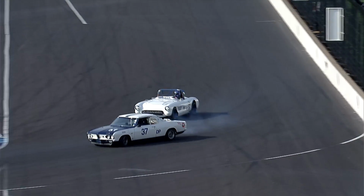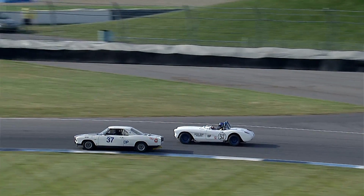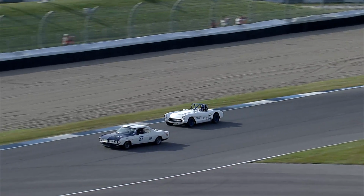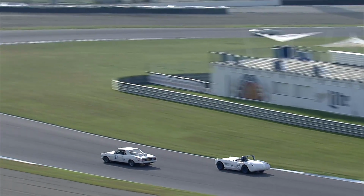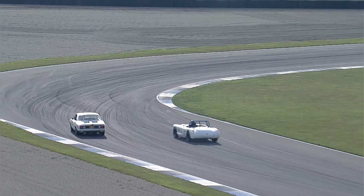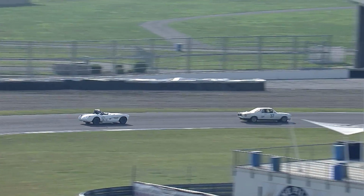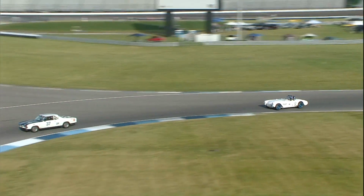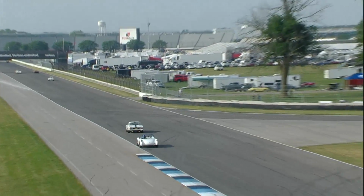And that is the battle going on for 4th place. 57, Dave Roberts, with Michael Levesque just ahead of him. Levesque in 3rd. And going underneath, is he going to get it done? No, a little lockup on the front, on the left front. Levesque able to stretch out a bit in the corner.